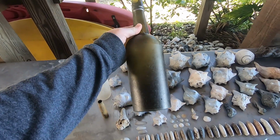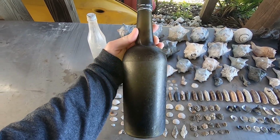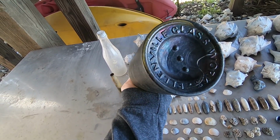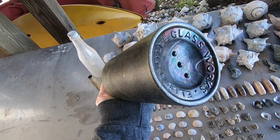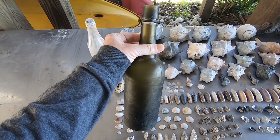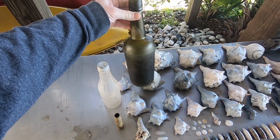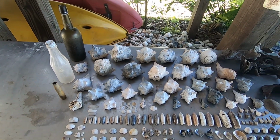Then this one, he's super excited about. We are. And he looked this one up. And on the bottom, like he said when he showed it to you guys, it says Ellenville Glass Works. I'm trying to get it where you guys can see it, with 3 little dots in the center. So he did see some like this, and this came from Ellenville, New York, is where they produced this bottle in the 1860s to 1880s. So that's a really fun find, really cool.